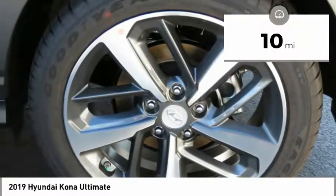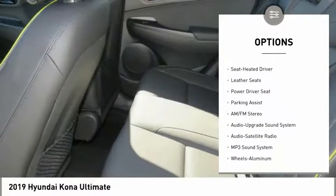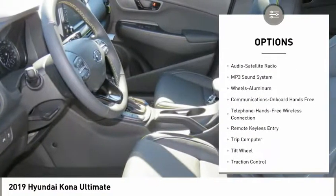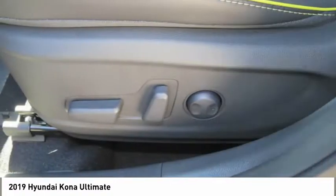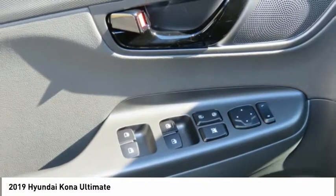Here are some of this vehicle's great options: navigation system, anti-lock braking system, traction control, air conditioning, moonroof, Bluetooth wireless data link for hands-free phone, power steering, HomeLink garage door opener, aluminum wheels, cruise control.